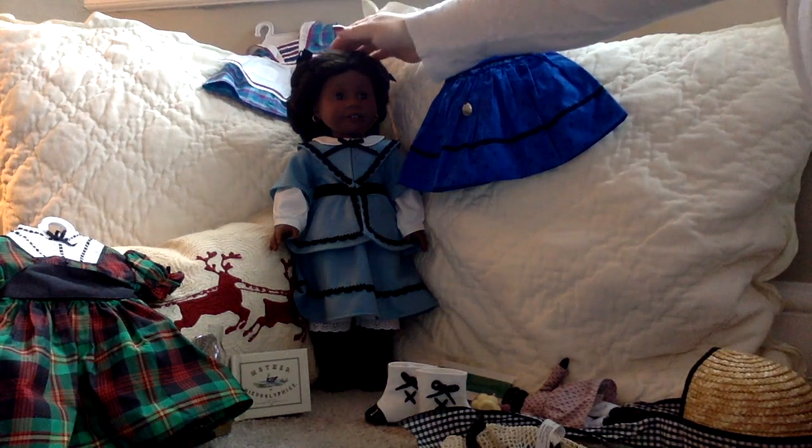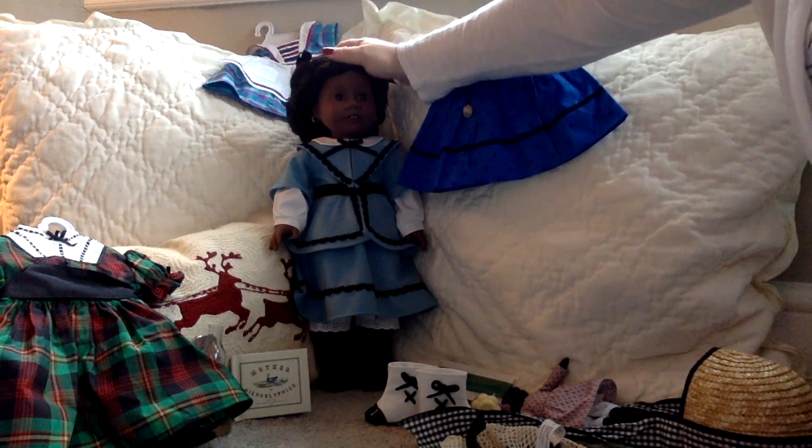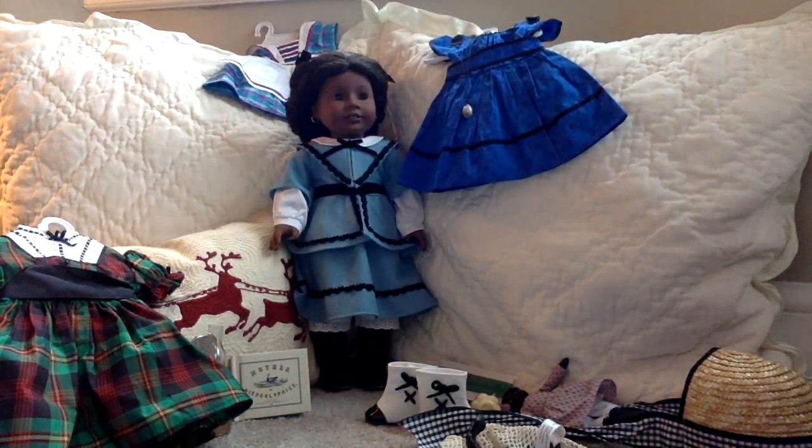One other feature of Addie is the different texture in her hair. It's definitely much different than the other dolls that I have. It's not as smooth in appearance, but it's nice and thick and full and has a beautiful, unique texture to it. And I absolutely love that about her. I think she's a gorgeous doll.